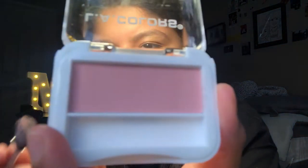This is how it looks after I put my brush in it. So I'm gonna apply it right here, basically where the cheek zone is, and just apply it all over there.